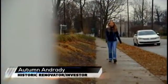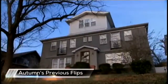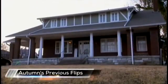My name is Autumn, and I renovate historic homes in Nashville, Tennessee. I've done 25 pre-1920s homes. The more historic charm a house has, the more I love it.